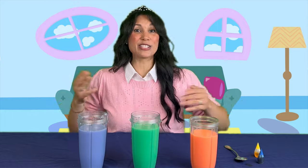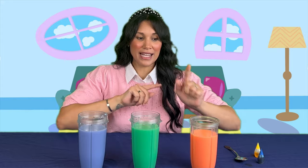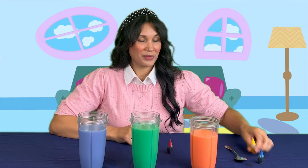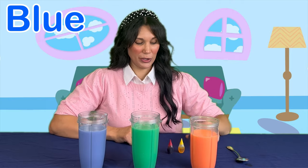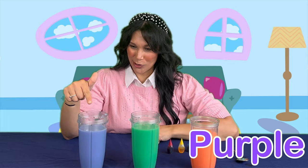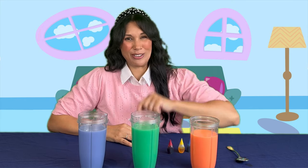Yay! Well done! So we've learned about primary colors and secondary colors. Let's say the colors again. One more time. The primary colors are red, yellow, and blue. These are the secondary colors. We have orange, green, and purple. Fantastic! Well done! Which color is your favorite? Mine's green.